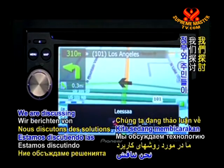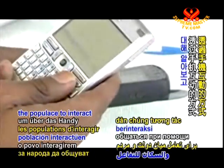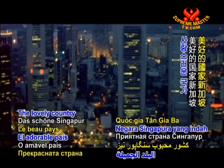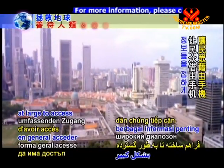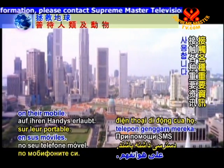We are discussing mGovernment solutions, which are ways for governments and the populace to interact via mobile phone. We just visited Europe, so now let's head off to Asia. The lovely country of Singapore has also made extensive use of the technology by allowing the population at large to access a whole range of important information on their mobile.